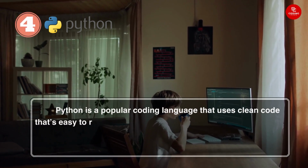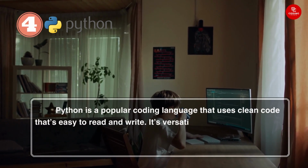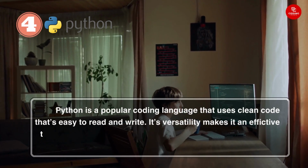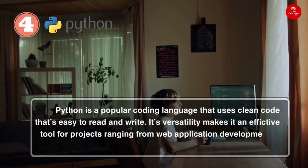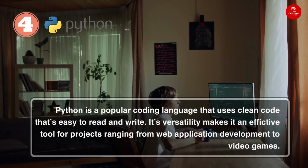Number 4 is Python, the most popular and the favorite language of everyone. So Python is a popular coding language that uses clean code that's easy to read and write. Its versatility makes it an effective tool for projects ranging from web application development to video games even.